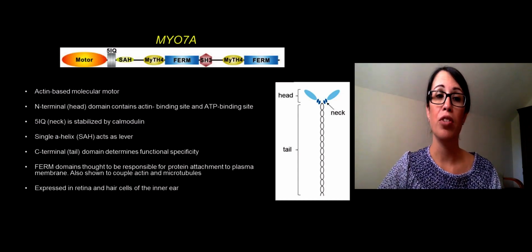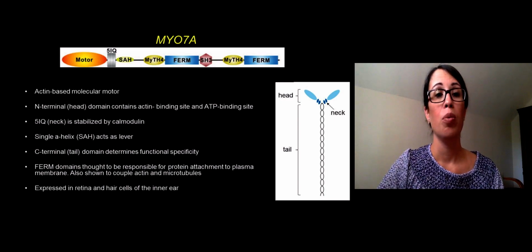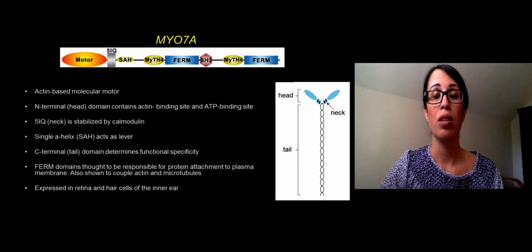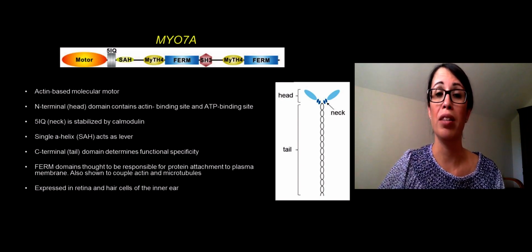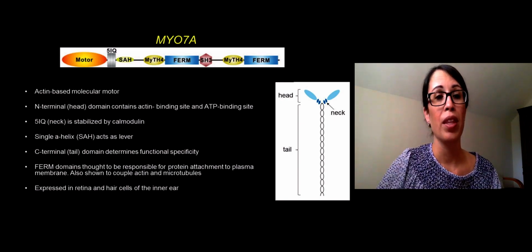The Myosin7a gene makes a complex protein called Myosin7a. What I'm showing you on this slide is a picture of the different domains of the protein, and put simply, on one end of this protein is what's called the motor domain. This motor literally allows this protein to walk along actin filaments in the cells of our body. The other end of the protein is the tail domain, and this tail domain can actually bind to other proteins in the cell and take them along for a ride.